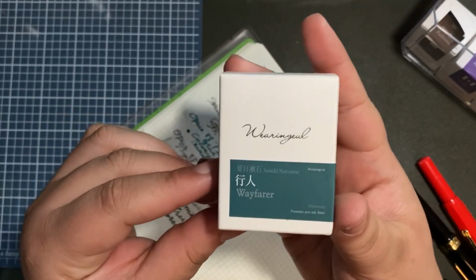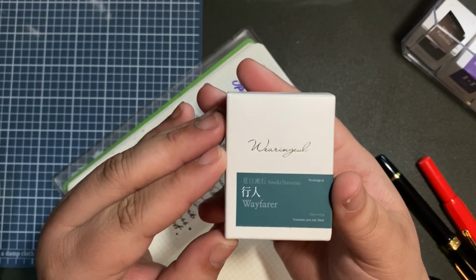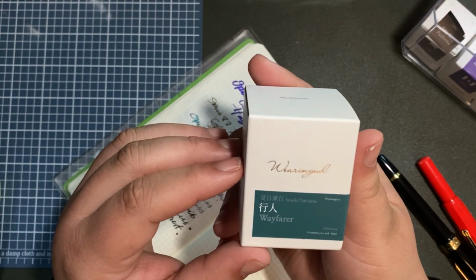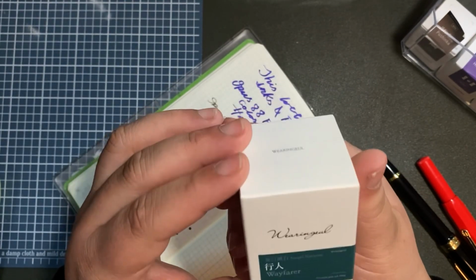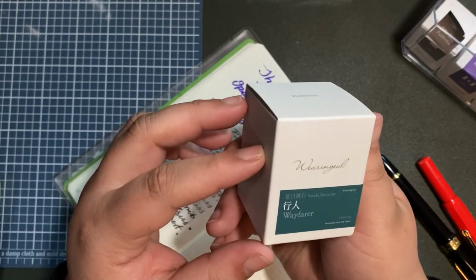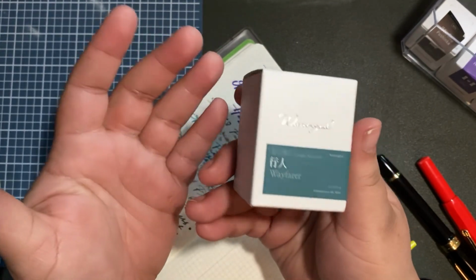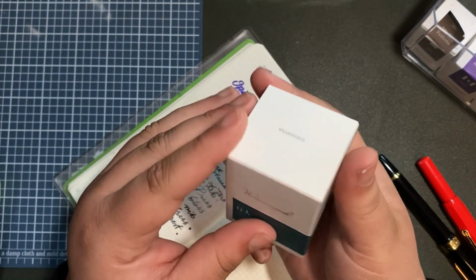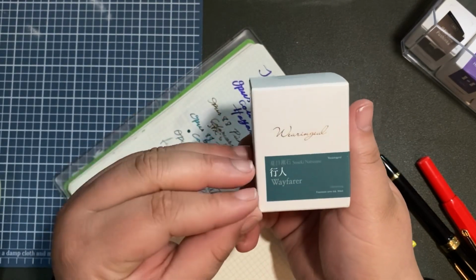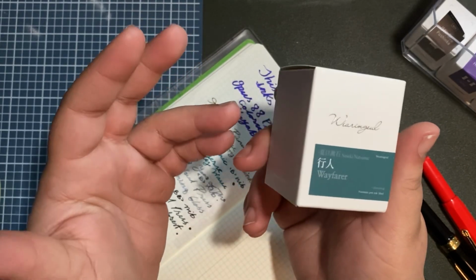This ink, I went last week, I think it was, to the Paper Mouse shop, and they had this brand called Wearingeul, I don't know how to say that word. But I think I've seen pictures of this here and there, and I was like, oh yeah, I've seen that, but I never really got intrigued enough to buy any of their inks or look at any other inks online. So when I went there and I saw this ink, they have all of their inks swatched, which is great because then you can know what you're actually buying.